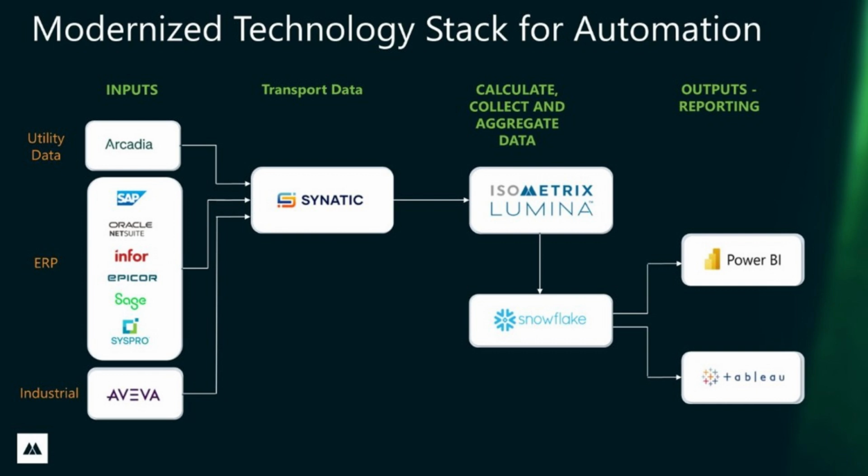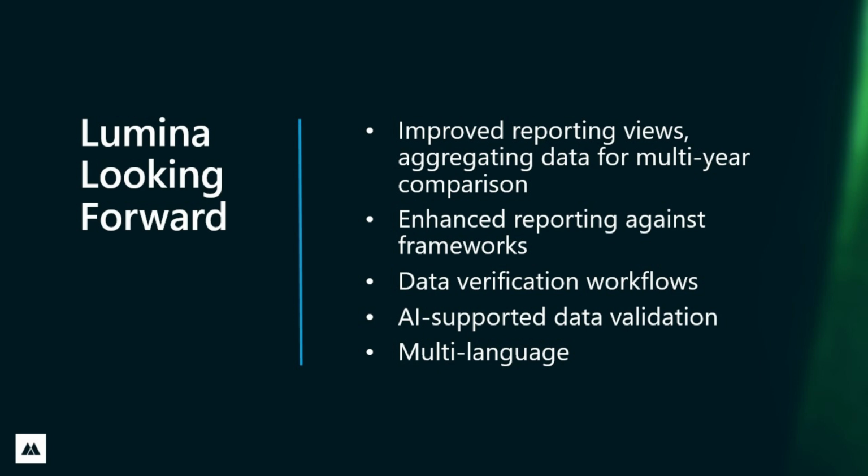Looking ahead, we'll see the augmentation to Lumina's data integrity, governance, and disclosure compliance capabilities. These include strengthening of reporting capabilities and allow for the ease and comparison over time and reporting against the common ESG reporting frameworks and standards.